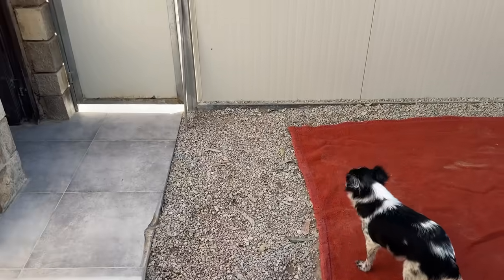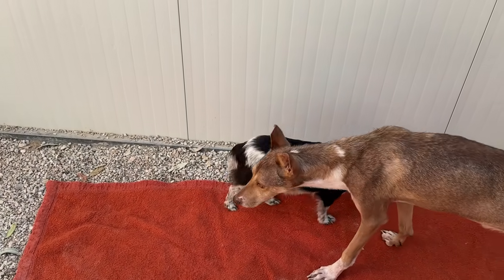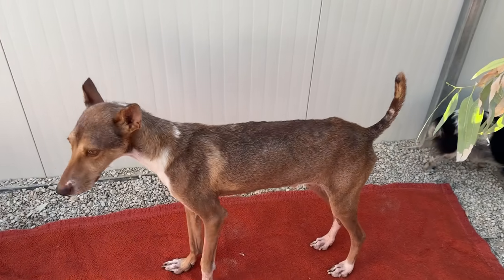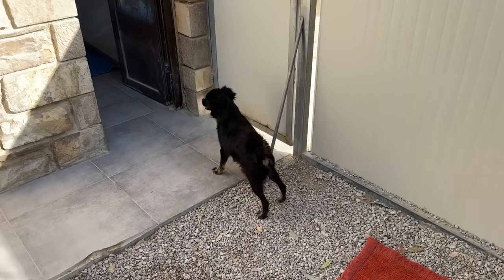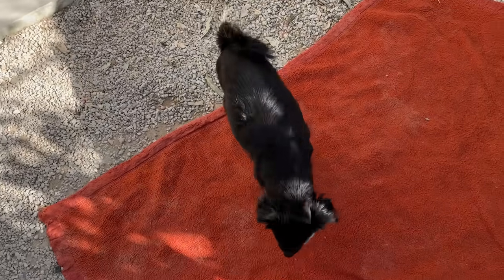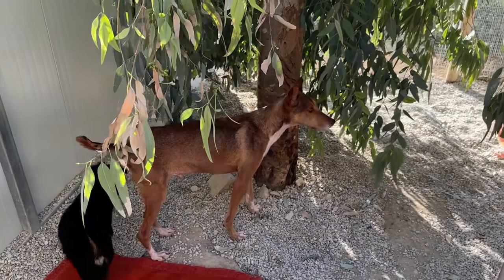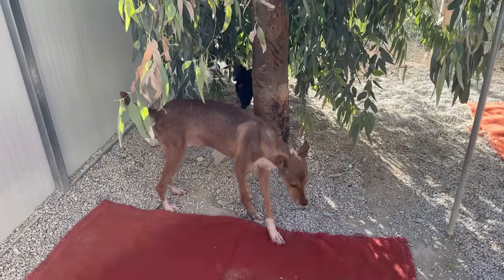She was in my room, but she didn't like it in my room. I think it's a good chance for Olive to be outside here and make friends. Freddy will help her. So, we are waiting to see how it will go here. At the moment, they like it.